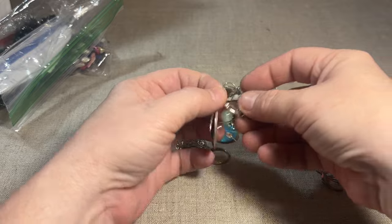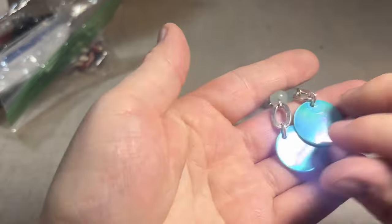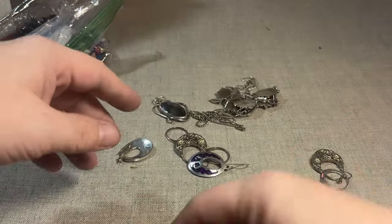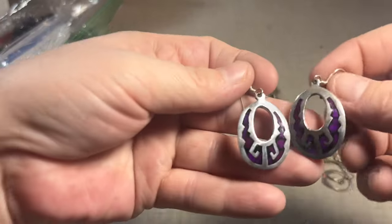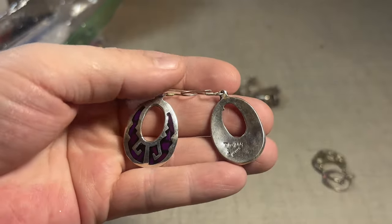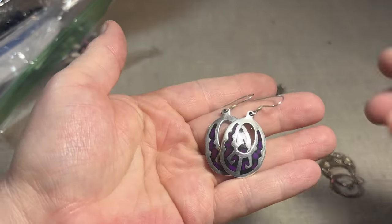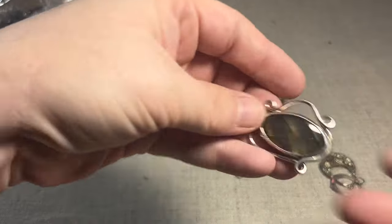All right, some pretty earrings. This is made to look like a mother of pearl, but it's not. It feels like some kind of acrylic. I'll test these to see if they're sterling, since this seems to be a kind of sterling lot here. Oh, how pretty. Look at that purple jasper inlay, and these are marked. So that's Taxco. Very pretty. That's substantial, look how thick. A lot of nice sterling there.